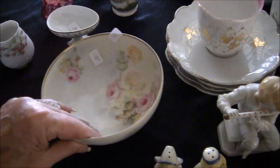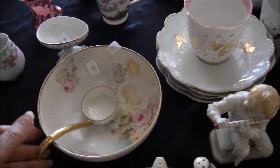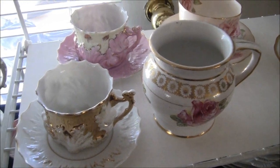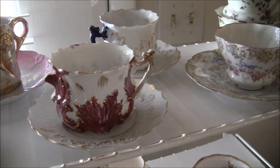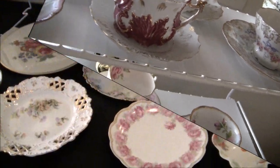Look at this thing with the little serving. Can you believe that? That is gorgeous. And I love these cups. Those are so pretty, and there's quite a few of them. I'm going to see how much she wants for those if I buy them all. You know what I mean? You've got to buy the whole package, the whole deal. One just doesn't make sense. Let's move on.